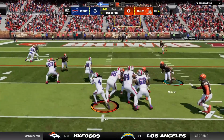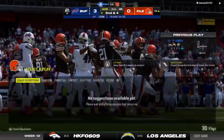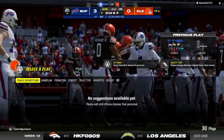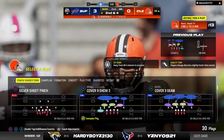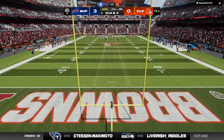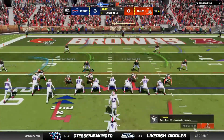From the pistol, they run it with Cook. 84 yards rushing for him as he has been tough to stop here this first half. And when you get good yardage like that on first down, it really does a whole lot of good for your entire offense. But I love the way he's finishing those runs. At the end of things, he's making sure he gets just a little bit extra.